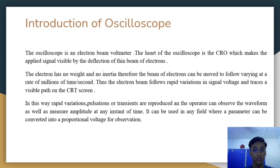The heart of the oscilloscope is the CRO, which makes the applied signal visible by deflection of thin beams of electrons. The electron has no weight and no inertia, therefore the beam of electrons can be moved to follow varying voltages at the rate of millions of times per second. Thus, the electron beam follows rapid variation in signal voltage and traces a visible path on the CRT screen.